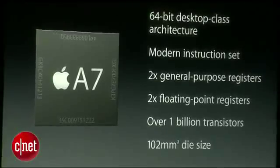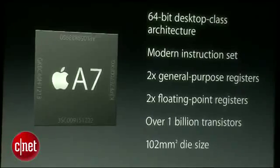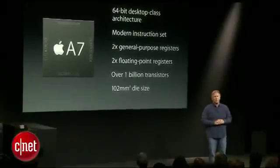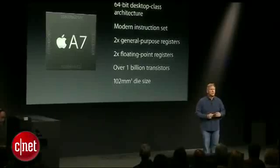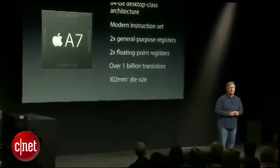It is a 64-bit desktop class architecture. That means we can use a new modern instruction set, an ARM instruction set that's more efficient than the others use. It has a lot of great technology in it. The number that just stands out above all else, it has over 1 billion transistors in it. And this fits in a die that's about the same size as the previous generation A6. It's about twice as many transistors.